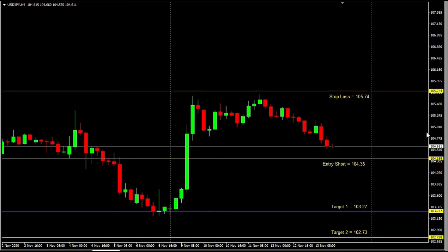And then our fourth trade is going to be the USD Japanese Yen. So we're going to go short on USD Japanese Yen at 104.35 and place a stop loss at 105.74 and with the target 1 at 103.27 and target 2 at 102.73.